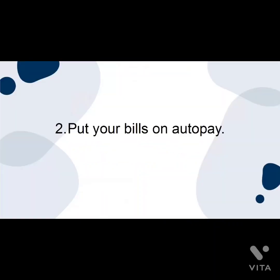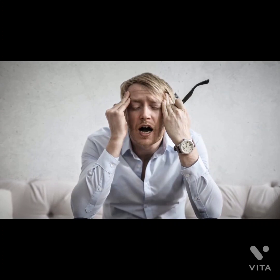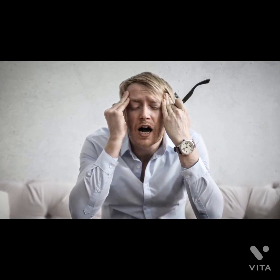2. Put your bills on autopay. Forgetting to pay bills is something all of us have gone through. Thankfully, most bill pay sites, even for things like rent and utilities, can arrange for auto payment with ease.